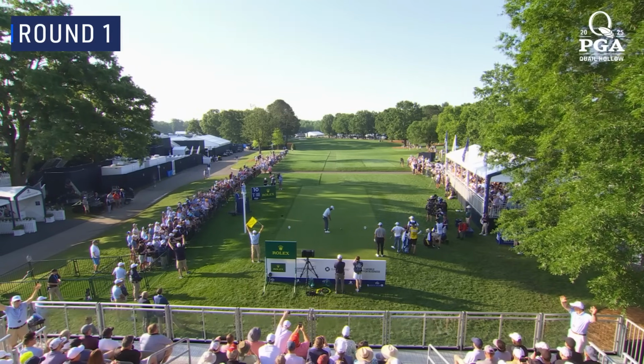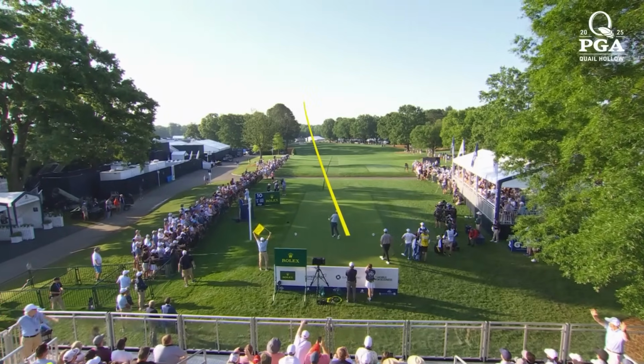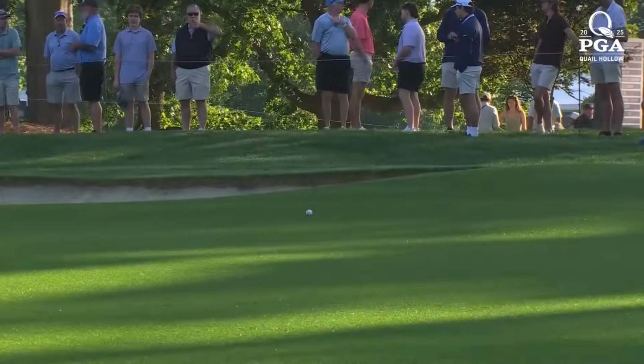Get off to a good start. He put himself out of position at Augusta National with a 75 and was fighting to make the cut. And to his credit, he fought all weekend long, getting into the top 20 there, but that's not what that guy's trying to do. Fairway bunker starts at 308 yards. He's got it in the fairway.